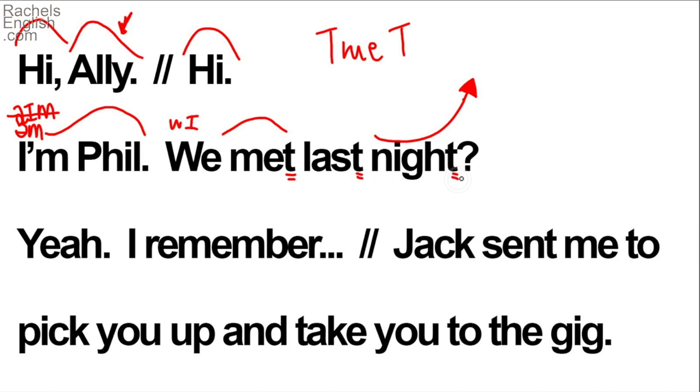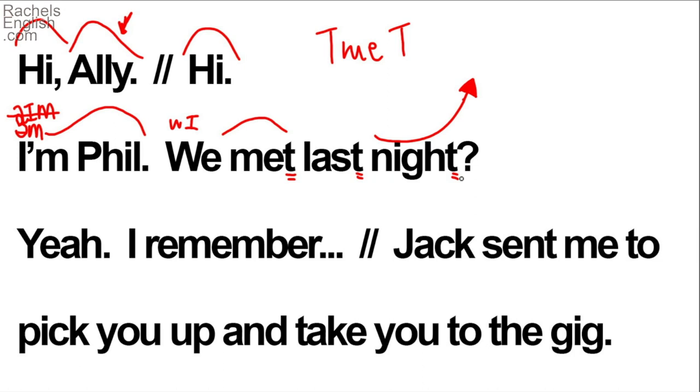If I made the T in night a true T, the phrase would sound like this. We met last night. That's not how he's doing it at all. We met last night. All of those true T's change.